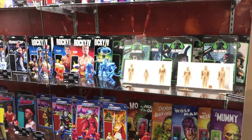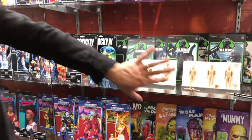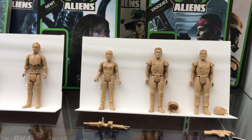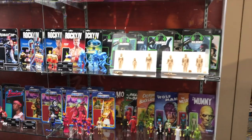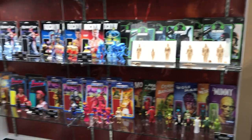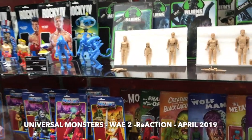in their marine gear. And then... No, I see. There's another head over here. Oh yeah, so Hudson comes with the alternate game over version. Okay, there'll be 2 different versions. You got the standard, kind of static Kenner head, and then you got that one. Awesome. Yeah, awesome. And then we got Universal Monsters Wave 2, because there's never enough monsters.